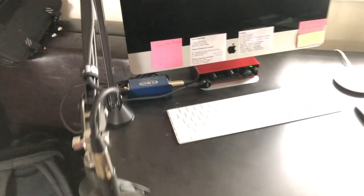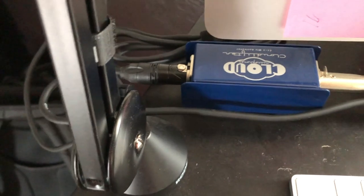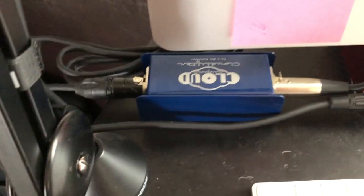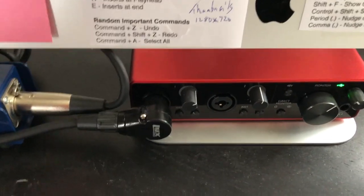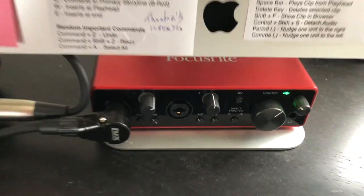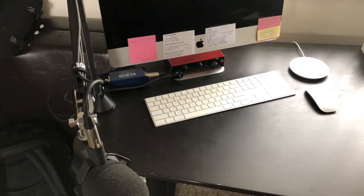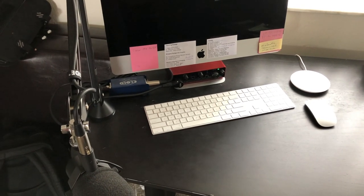But to get that to flow into the computer, I flow it through a Cloudlifter CL-1, which is a mic activator. And from the Cloudlifter, it gets fed into the Scarlett 2i2 sound processor. And from there, it's made by Focusrite, by the way, it flows into the computer. So that's my personal desk setup, and this one is in Daytona. I have the same thing in Tampa.